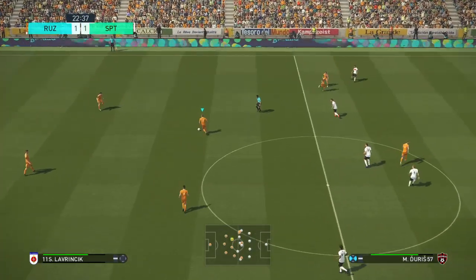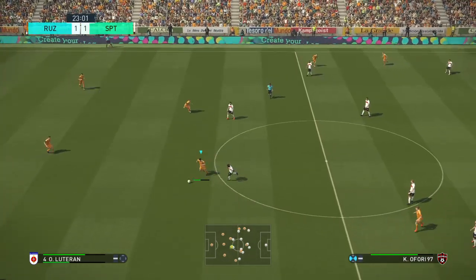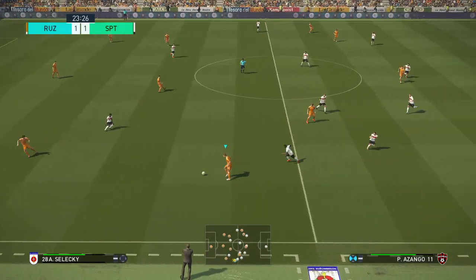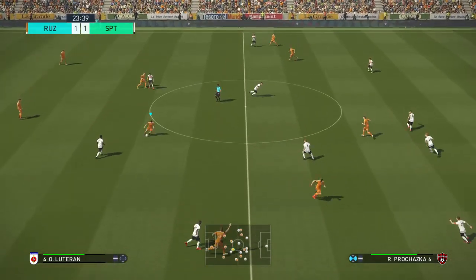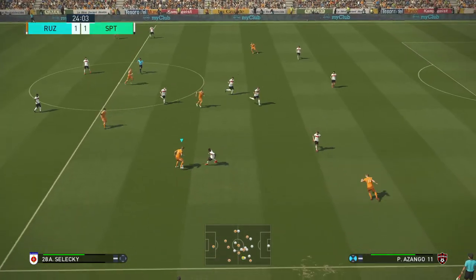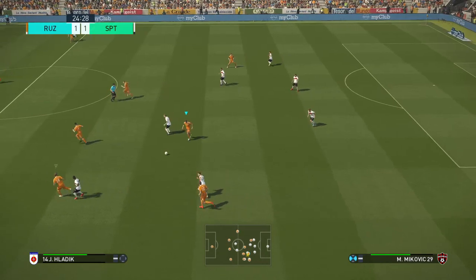And that has added a whole new complexion to the game. Well, I think this is a case of anything you can do, we can do too. I mean, they're matching each other like for like here. So, midway through the first half, and it is a tight old tie.